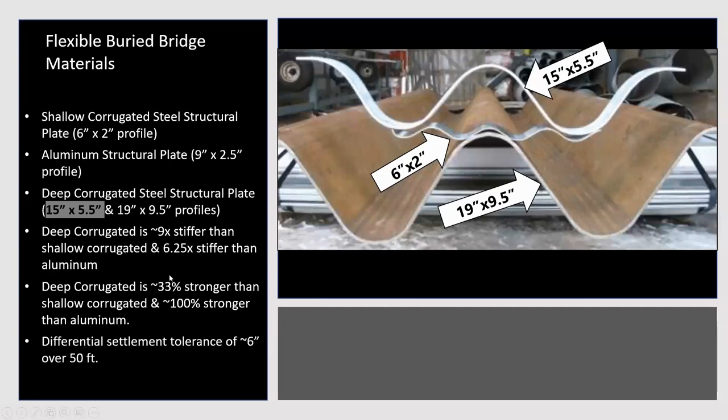It's over six times stiffer than aluminum structural plate and over nine times stiffer than the steel. And additionally, the steel is about a third stronger than the 6x2 material and over double the strength of the aluminum. So ultimately, what that means is you can do longer spans and carry more loads.